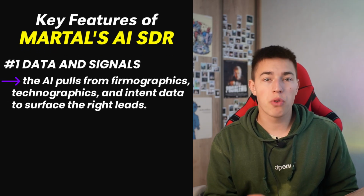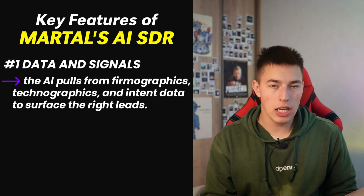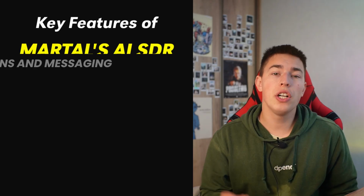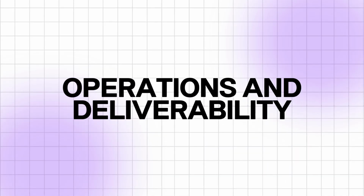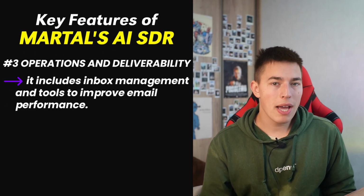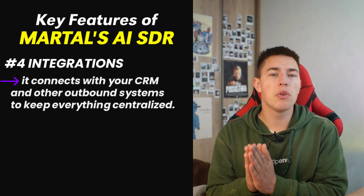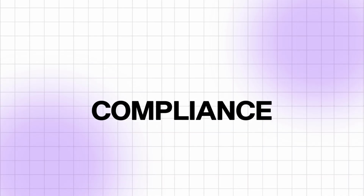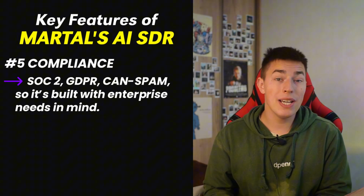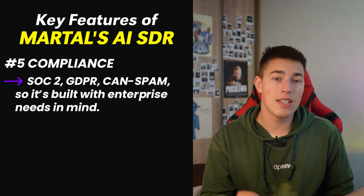Here are the key features. Data and signals: the AI pulls from firmographics, technographics, and intent data to surface the right leads, campaigns, and messaging. It generates personalized outreach across email, LinkedIn, and other channels. Operations and deliverability: it includes inbox management and tools to improve email performance. Integrations: connects with your CRM and other outbound systems to keep everything centralized. And compliance: SOC2, GDPR, and CAN-SPAM all compliant, so it's built with enterprise needs in mind.